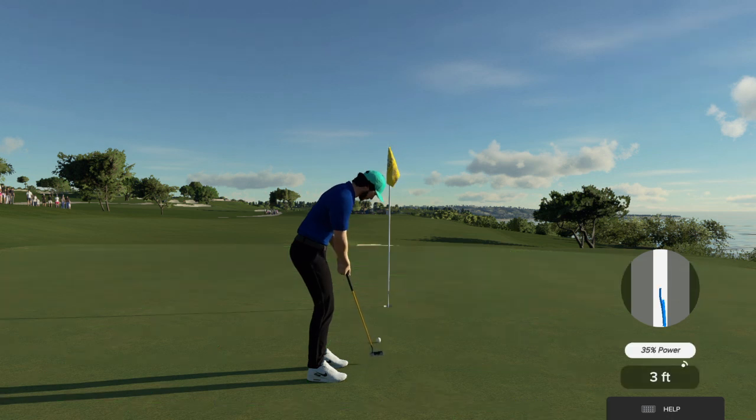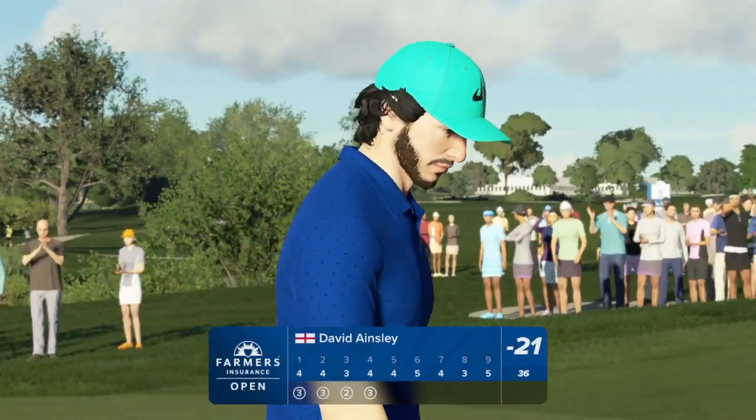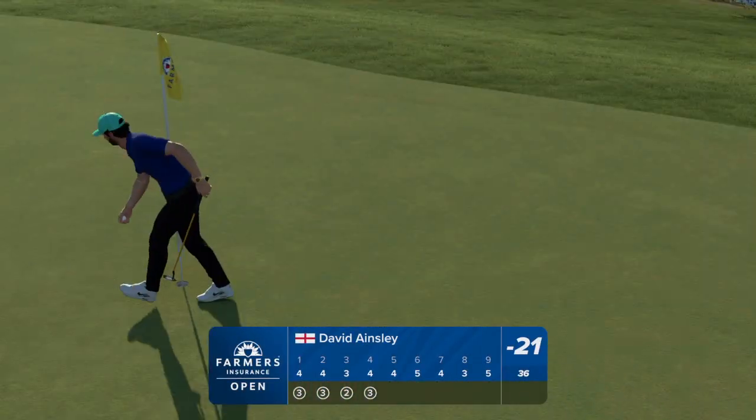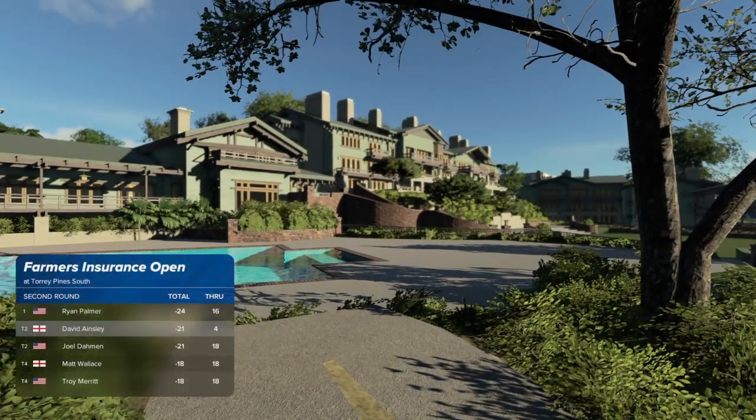And with that, that's their 4th birdie. This guy is putting the lights out of it this week. Trailing by a few shots after that hole.